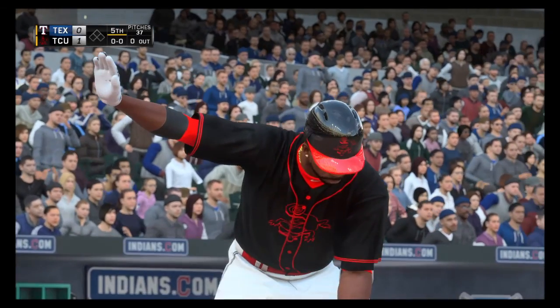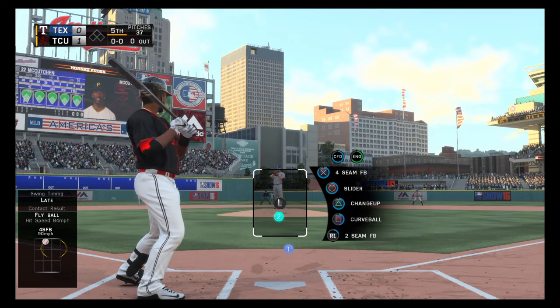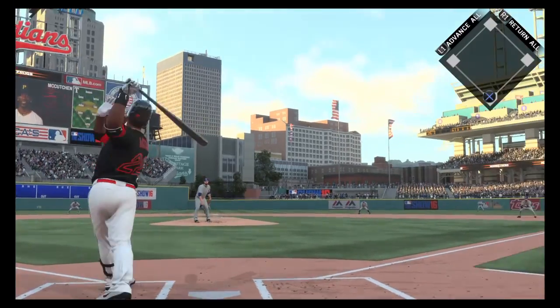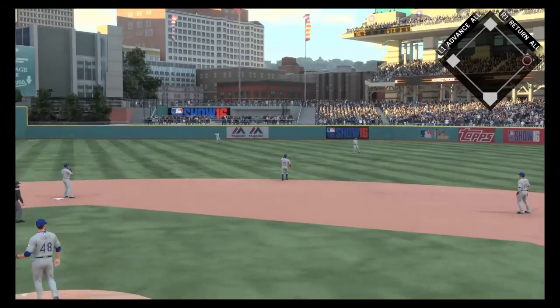Andrew McCutchen comes to the plate as we get started here in the bottom of the 5th. Center fielder, Andrew McCutchen. Lewis is ready. First pitch on its way. Liner toward right center. And this inning starts with a solid base hit.